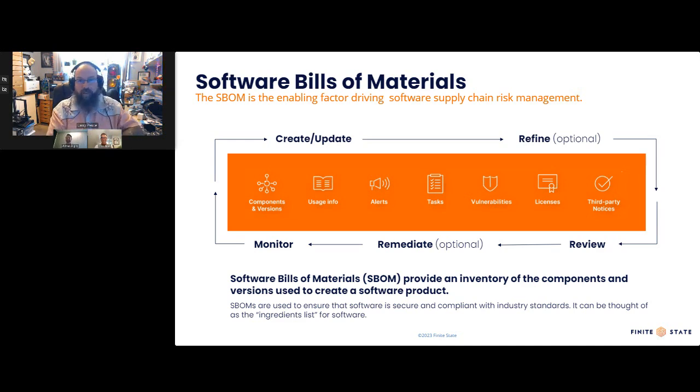this same type of process, where we create or update our software bill of materials, and we get some of the usage info. We do some enhancements to that, refine those enhancements, with something like VEX, BDR, and so forth, comparing those to known CVEs. We then have folks review those findings, send out notices to third parties, look at what our licenses look like. And then we've got that opportunity to remediate some of those findings based on the contents of our software applications.